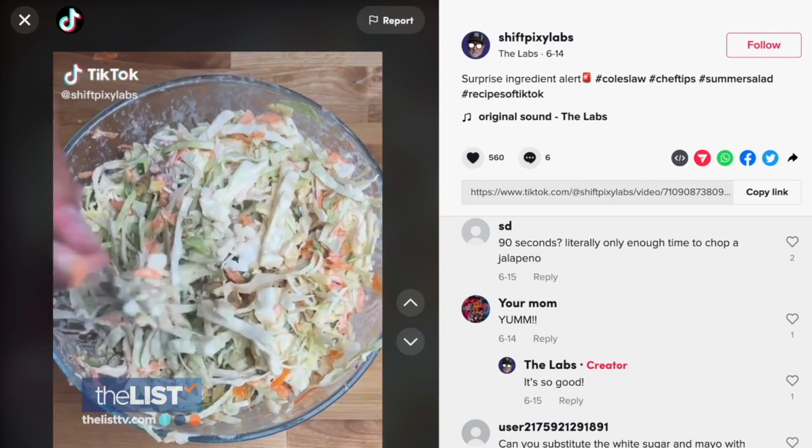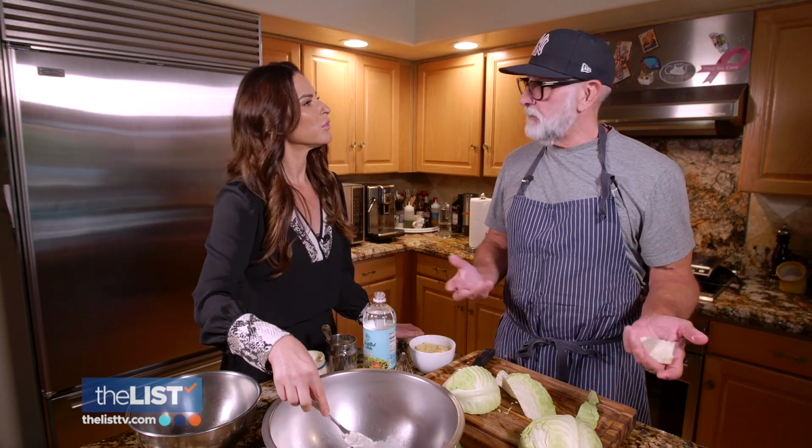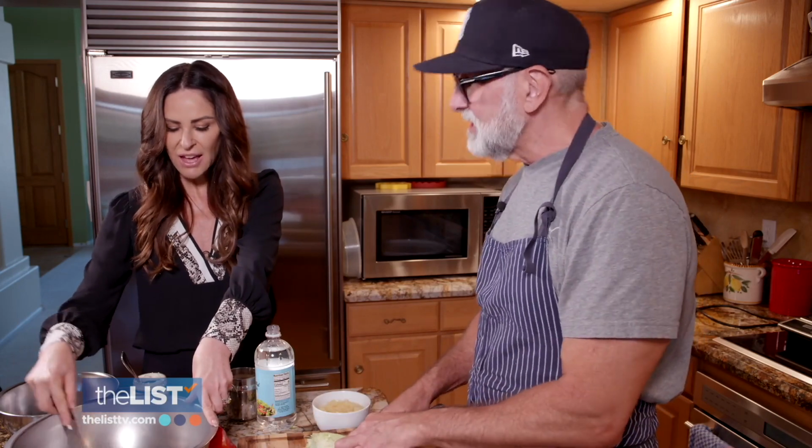We actually did this recipe at Shift Pixie Labs, and it just exploded. All of a sudden, we had millions of views on this thing. It almost seems like the majority of Americans have been buying this at the deli counter or buying it pre-made at their big box store. And all of a sudden, they saw somebody like me make it, and they're like, that's it?